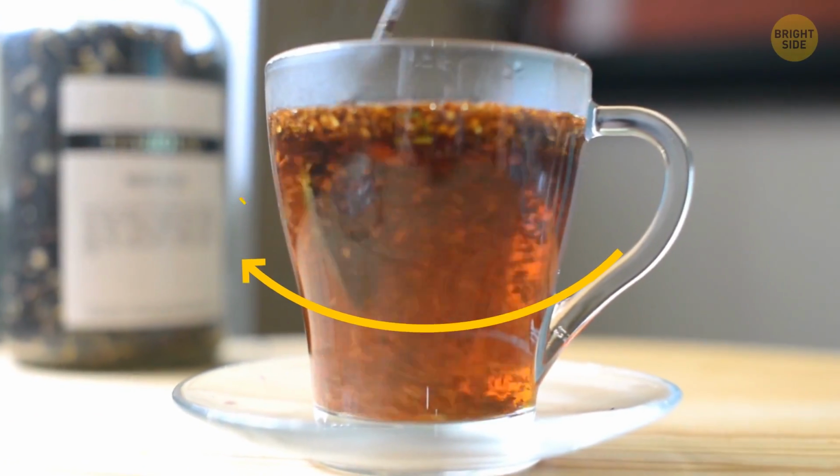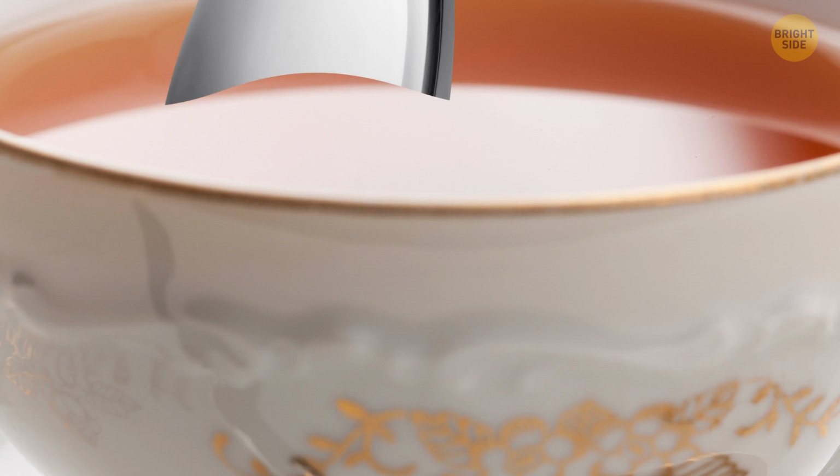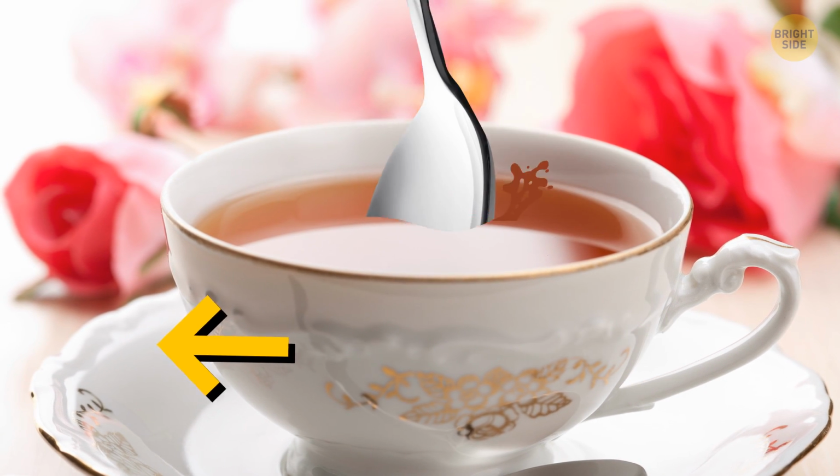Instead of stirring a cup of coffee or tea in a circular motion, use back and forth movements. This reduces the number of splashes and the amount of the beverage that ends up on the table. Also, it looks way more elegant.